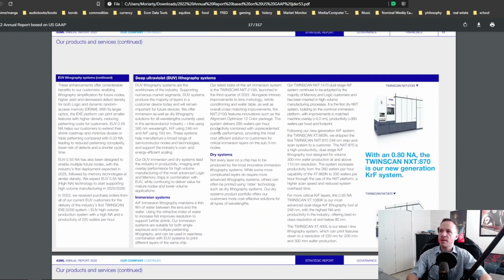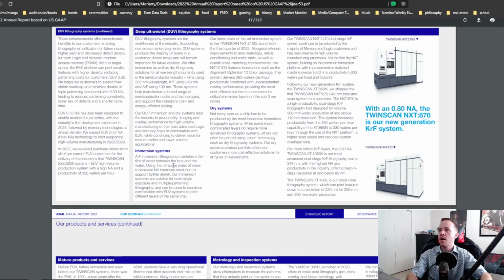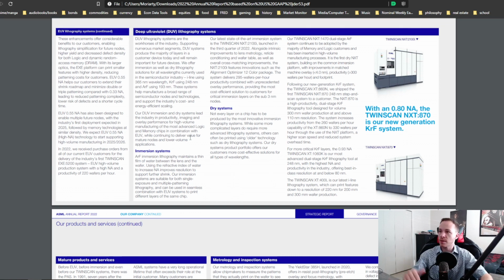The deep ultraviolet systems are operating at wavelengths of a few hundred nanometers, though they have different stages and different forms of it. And then they have different forms of these DUV systems as well. They have an immersion type system where they are using the larger wavelength of light, but then they use a thin layer of liquid to essentially adjust the aperture lens, because obviously water has a refractive effect on light.